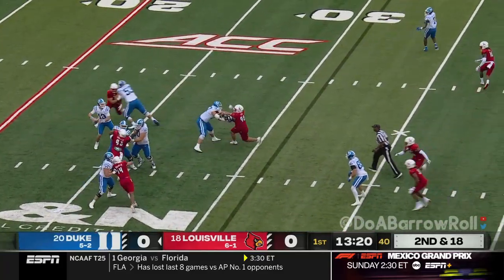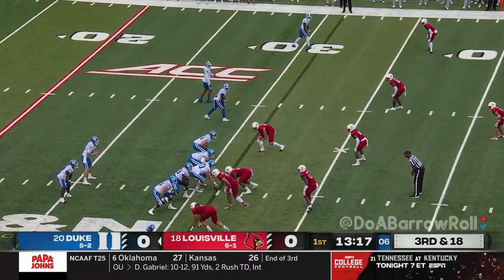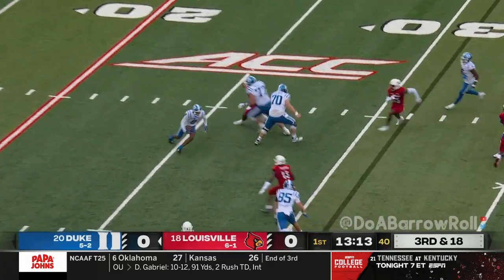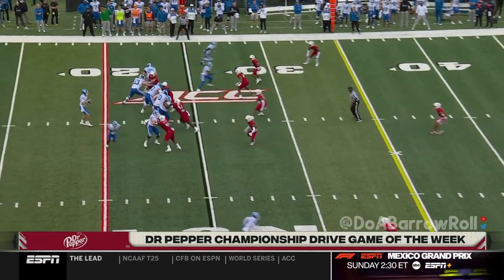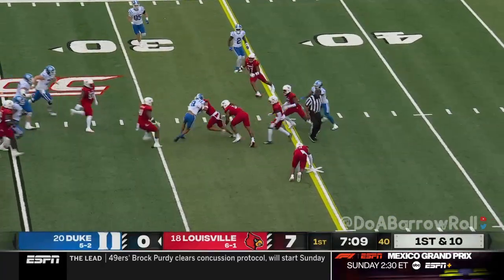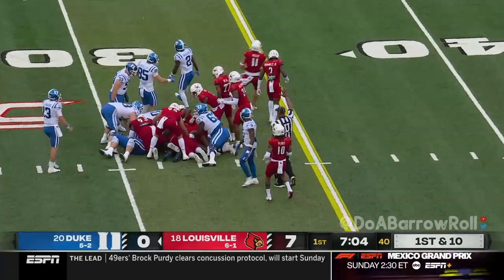Leonard given plenty of time against the four-man rush, and it's incomplete. Running back Jordan Moore, the motion man, on 3rd and 18. They're trying to set up a screen. It's complete, even though it might have been deflected a while by Weather. Second possession for Duke, down 7-0. Leonard on target. Jordan Moore stopped short of the first down.